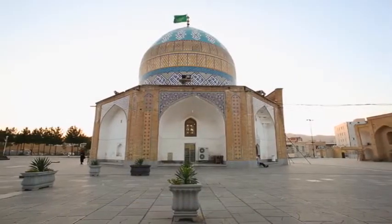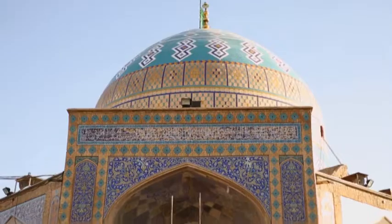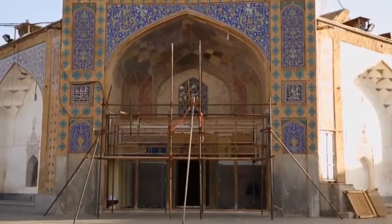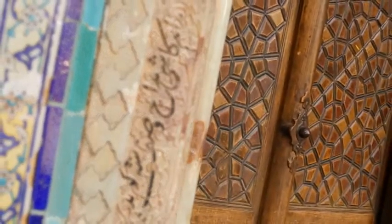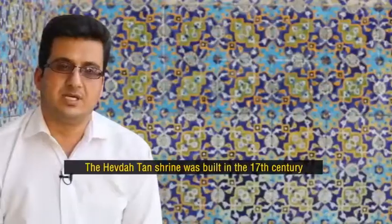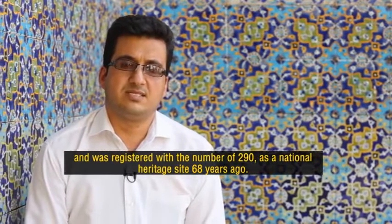Another pilgrimage site in the city is the Imamzade Hevdehtan Shrine, which was built about 400 years ago. This structure, which is currently undergoing renovation, is mostly known for its beautiful seven-color tile work, calligraphy inscriptions, and unique wood carvings. Imamzade Hevdehtan is from the 11th century, which was registered in 1329 by the National Heritage Site.